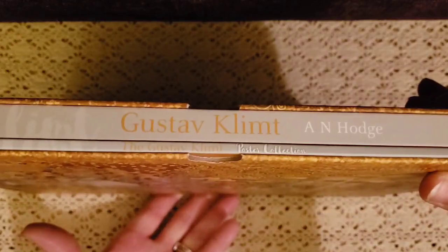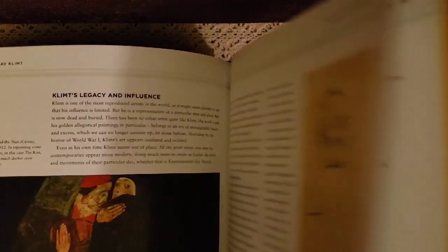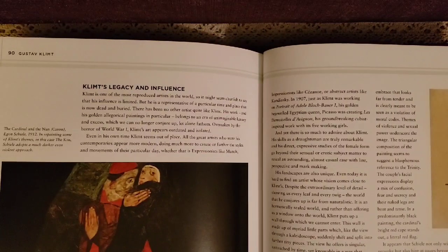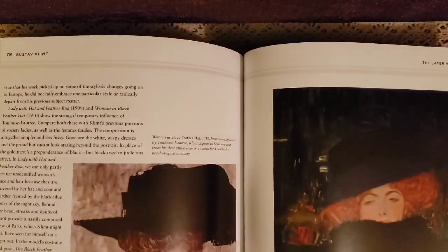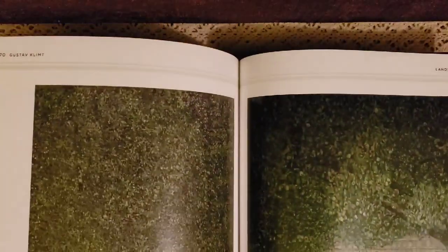So you get the book. And then you have, I'll show you how it comes. So first you have your beautiful book, and it has all the beautiful art. It's got a timeline in the back. It's got great information, further web pages you can go to find out and get all the information. Further information on the drawings are just beautiful. Very interesting. Some I may not show my children.